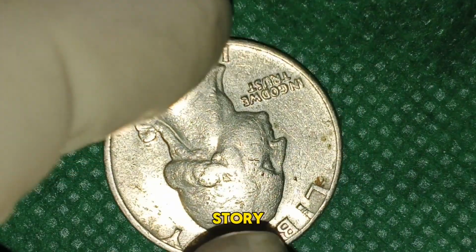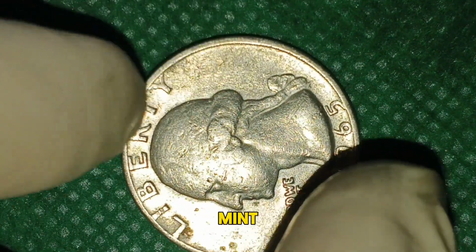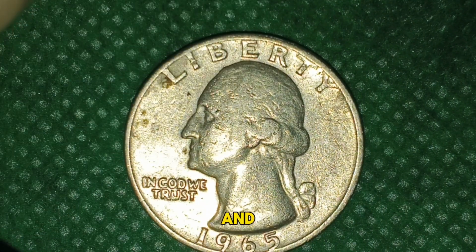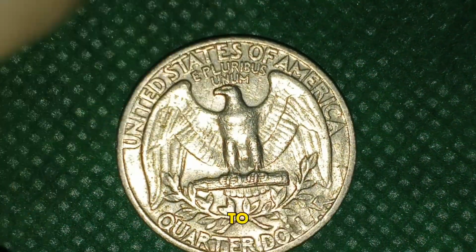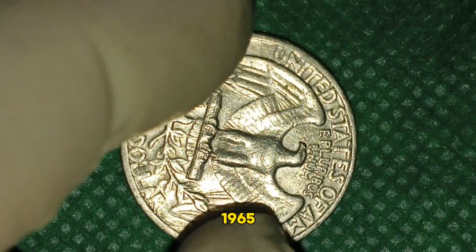But here's where the story gets interesting. During the transition from silver to clad, the Mint was still striking silver quarters dated 1964, and in the rush to keep up with demand, some leftover silver planchets, those blank pieces of metal used to make coins, accidentally got mixed into the presses for the 1965 quarters.